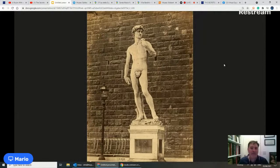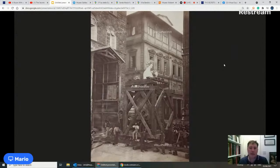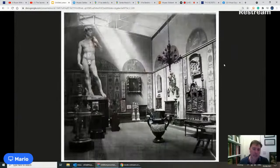Now, this is how the David looked. This is the original Michelangelo, which had suffered some damage during the centuries. At some point, because it was the 19th century and nudity was frowned upon, they put a leaf right there. And this is the picture where they moved him using scaffolding in the 19th century to put it to safety. So for a few decades, there wasn't a statue there. Then by the end of the 19th century, they put a statue in there, and at the same time, they made a number of copies.